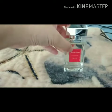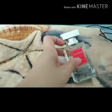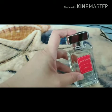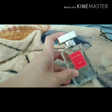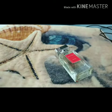To be honest, I haven't had a lot of experience with it. Oh, sorry, I just want to talk about my first impression. Jenny Glow is supposed to be a very cheap dupe of Jo Malone, and this is Red Rose. Now, this rose, I totally miss the opening.